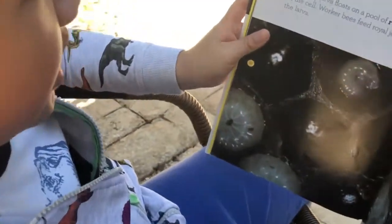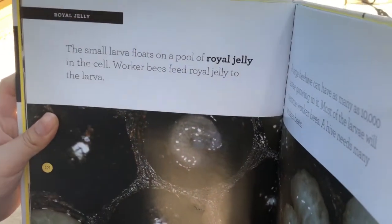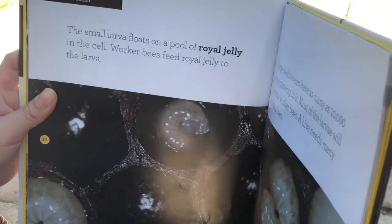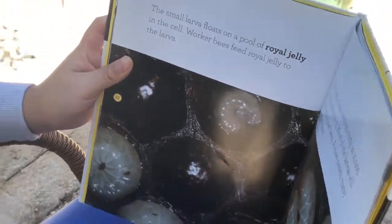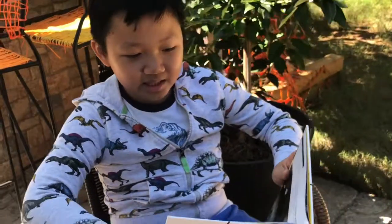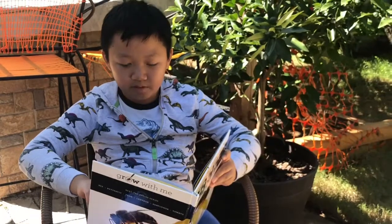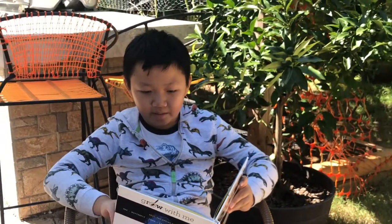Royal jelly. This small larva floats on a pool called royal jelly in the cell. Worker bees feed royal jelly to the larvae. A large beehive can have as many as 10,000 larvae growing in it. Most of the larvae will become worker bees. A hive needs many worker bees.